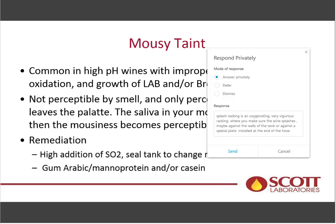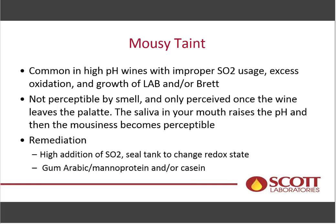So both lactic acid bacteria and Brettanomyces can produce Mousy Taint, and you can't perceive it by smell. You can only perceive it once the wine leaves the palate, whether you expectorate or you swallow. Then the saliva in your mouth raises the pH of the residual wine, and then the mousiness becomes perceptible.